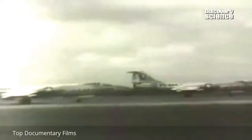We used to go supersonic out of Boscombe Down in the direction of Bournemouth, Lyme Bay, and we were usually supersonic in the climb all the way up. And I seem to remember a figure of rate of climb of 45,000 feet a minute.